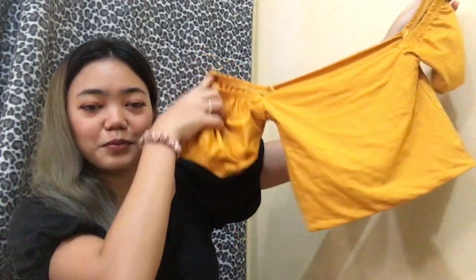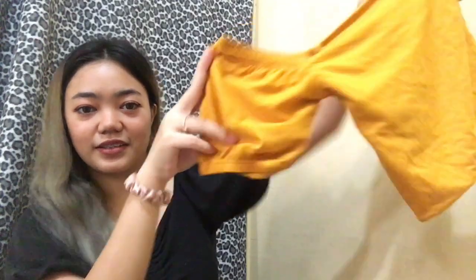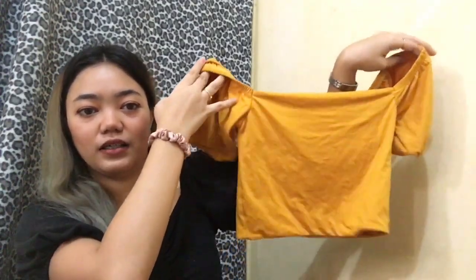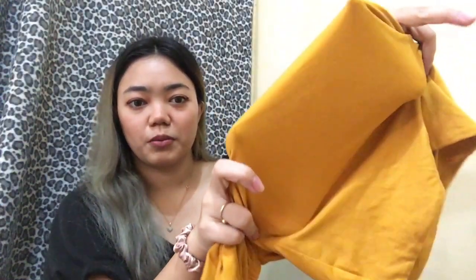Is this, yeah, puff sleeves na naman. Yeah. Your girl loves puff sleeves. So mustard lang, tapos plain lang. Yeah. I got this also from Shopee. Yeah, sobrang kapal ng material niya. And I got this for only 140 pesos.